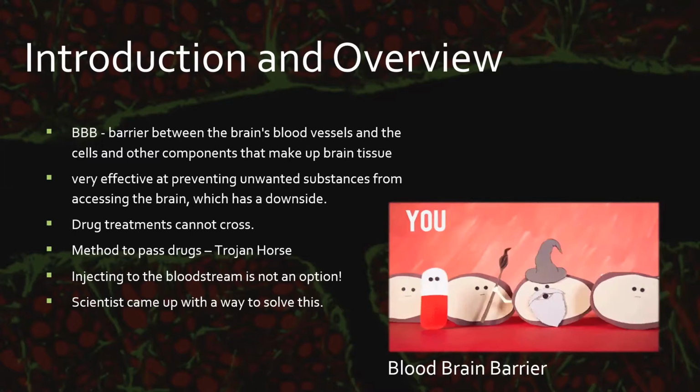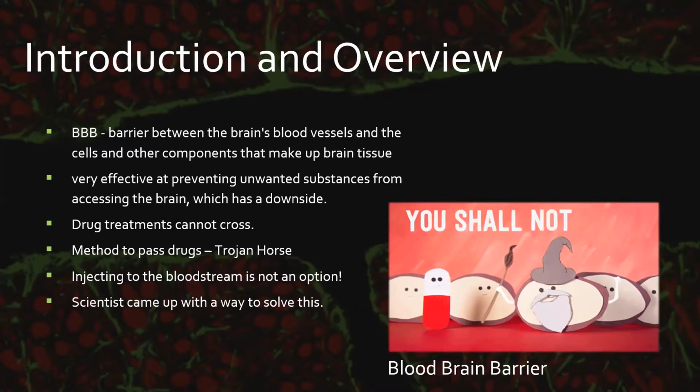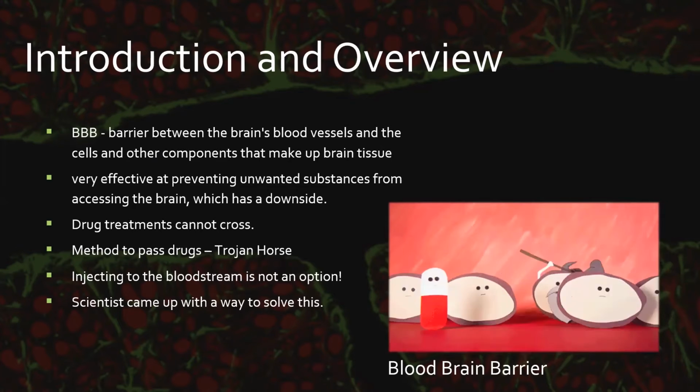The skull and the cerebrospinal fluid protect against physical damage, but the blood-brain barrier provides a defense against disease-causing pathogens and toxins that may be present in your blood. So this is generally very effective at preventing unwanted substances from accessing the brain. And this has a downside, because when you want to transfer drugs to treat brain cancer, it is going to stop that. But one way that you can possibly transfer the drugs is to trick the blood-brain barrier into allowing the passage of the drug, which is called the Trojan horse approach.